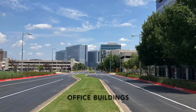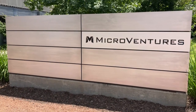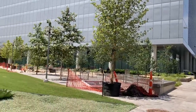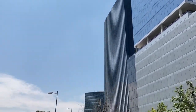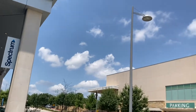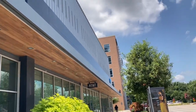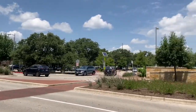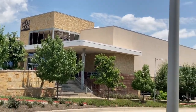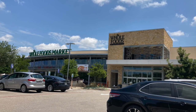This is going to be mostly a business area, and you will see all those tall buildings along the way. AT&T is one of the major stores. That's the Whole Foods, the organic supermarket, and it was also founded in Austin, Texas. To the right, you're going to see the parking. That's where the car is coming from. I also did my quick lunch stop in here and then I continued. And that's how the entrance looks.